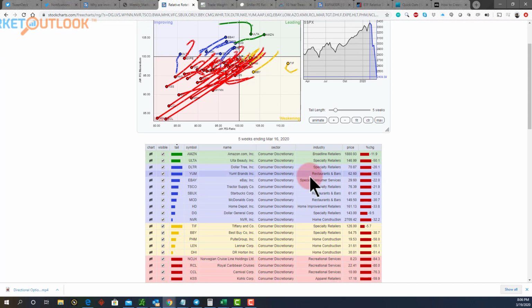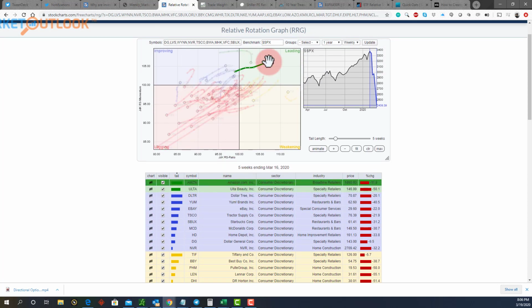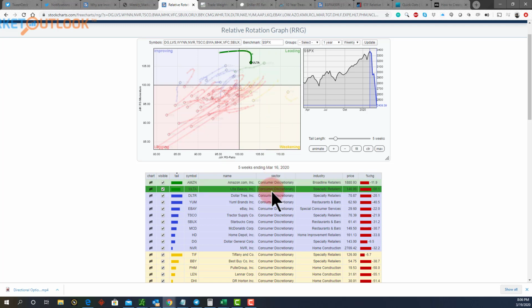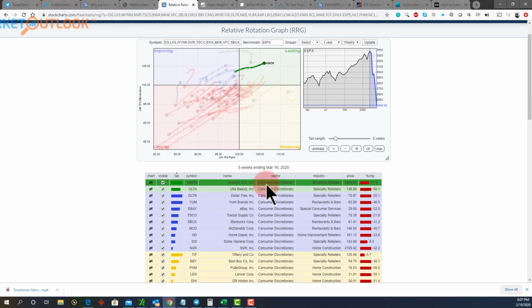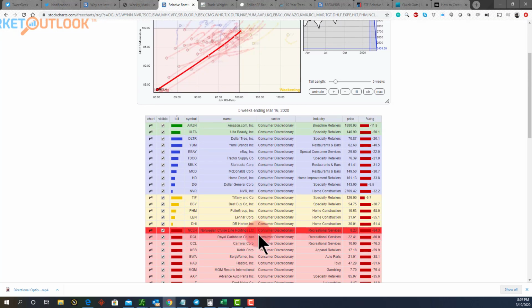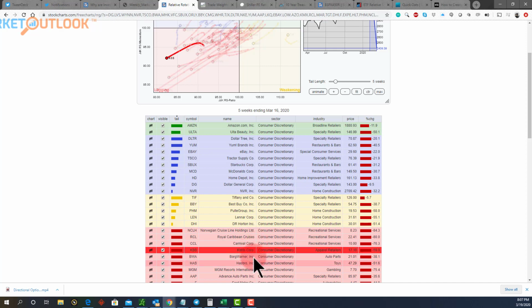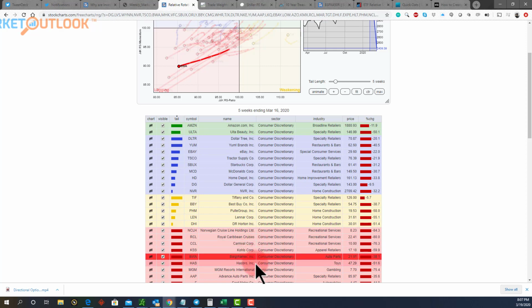And you can see who the big loser is. I mean, Amazon is still a big winner here. It's holding up. In fact, it's really the only big winner besides Ulta Beauty, which is losing some momentum. But Amazon still remains a relative big winner versus the broad market as a whole. So on the other end of the spectrum, you look at all these cruise liners, dropping off like a rocket. Kohl's is dropping down.